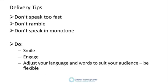So, don't speak too fast. I am guilty of this one. I speak very quickly, in case you hadn't noticed. And it doesn't matter how hard I try, I still speak very quickly. When I speak slowly, I've done a couple of voiceovers for the DTC and I've spoken very slowly. And I've said to them, I feel as though I slowed down that much, that I was very, very boring. They said, no, it was great. So I'm always guilty, but I'm constantly trying to work on that one.